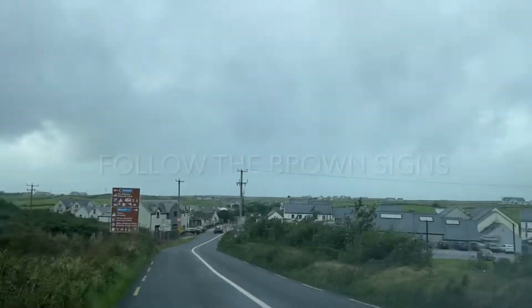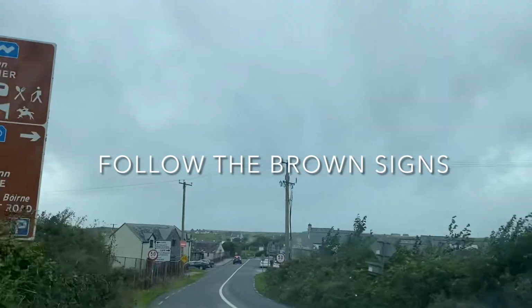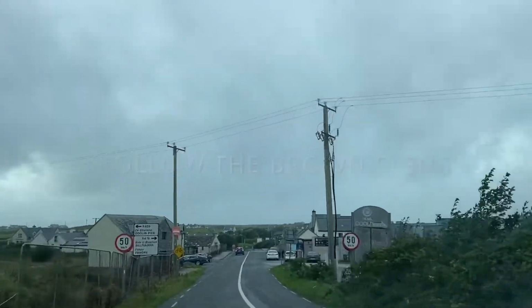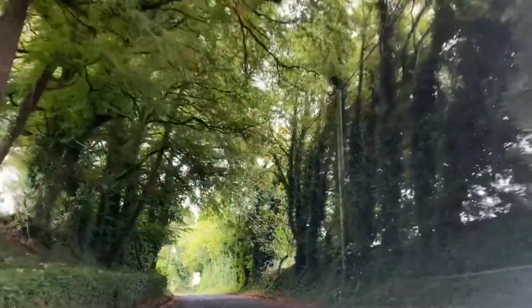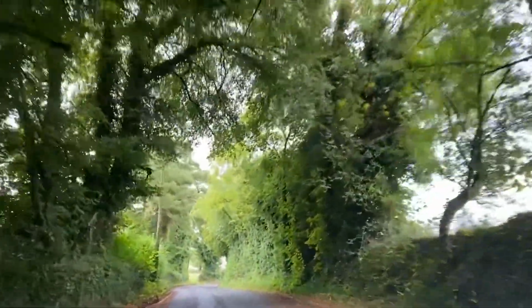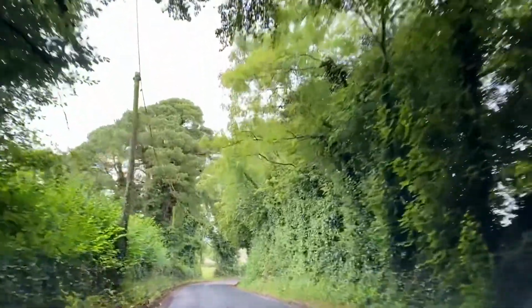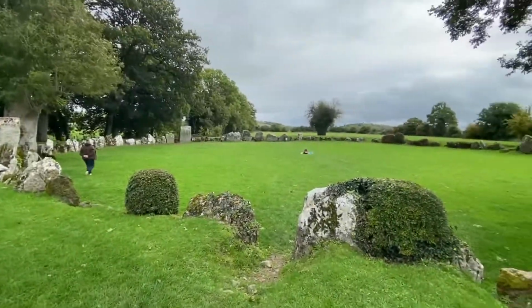All right, so let's get started with our tips. Tip number 1, follow the brown signs. Most of the places that these brown signs will lead you to are off the beaten path, and for Jordan and I at least, they were some of the highlights of our trip. Nothing that you could really research ahead of time. You kind of just have to let the brown signs lead you, so to say, but they were absolutely beautiful.